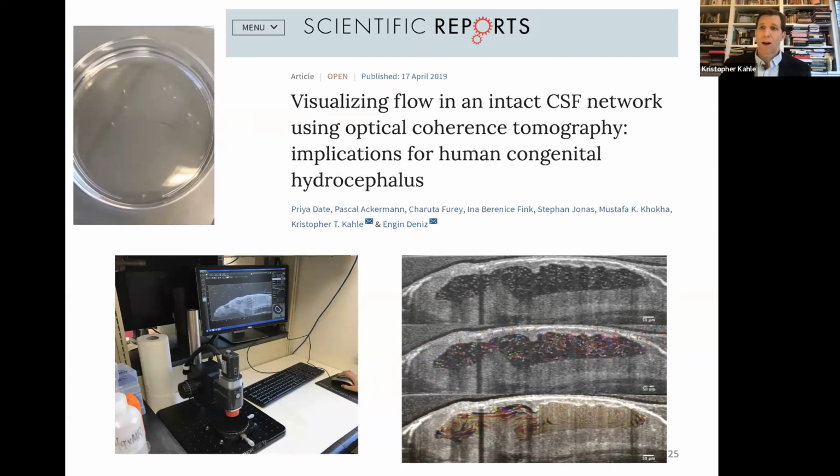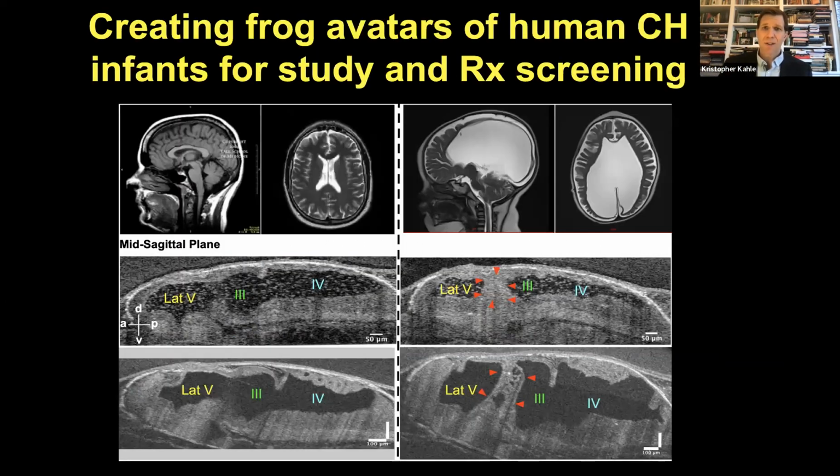You can express the wild type human gene. You can then express the mutant human gene with the mutation that you've defined in the particular patient that you're studying. And you can essentially make a frog avatar of your own patients. And we do this, which is a bit weird, but you would not necessarily think that you can absolutely recapitulate ventriculomegaly and the development of aqueductal stenosis as seen on the right by engineering in a human-specific patient mutation in a frog depleted of the endogenous wild type gene.